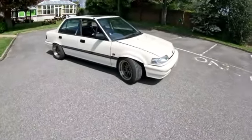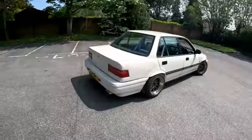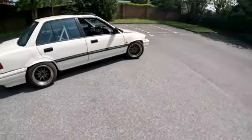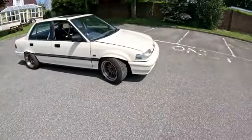Here we are, the finished product. Looking a million dollars. Really nice paint job, it's sitting nice with the wheels. Absolutely over the moon with the whole car. Let's give you a quick walk round.